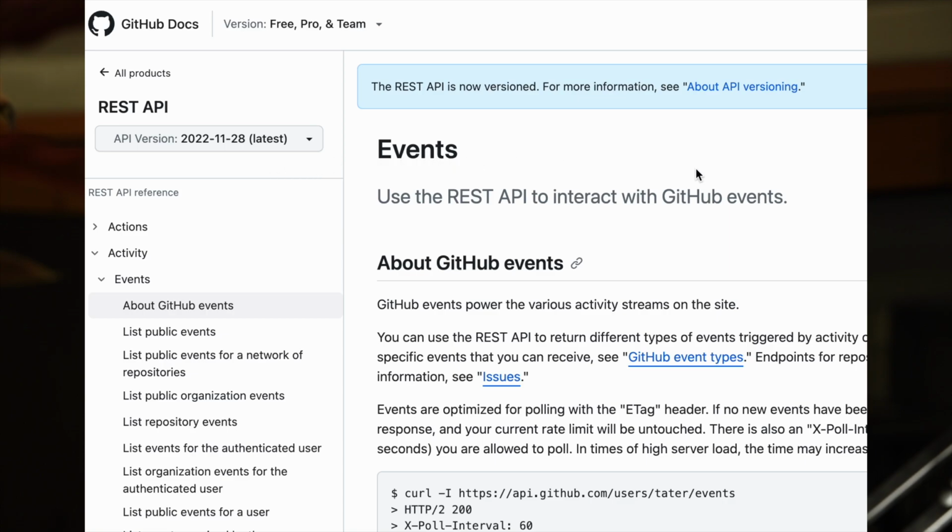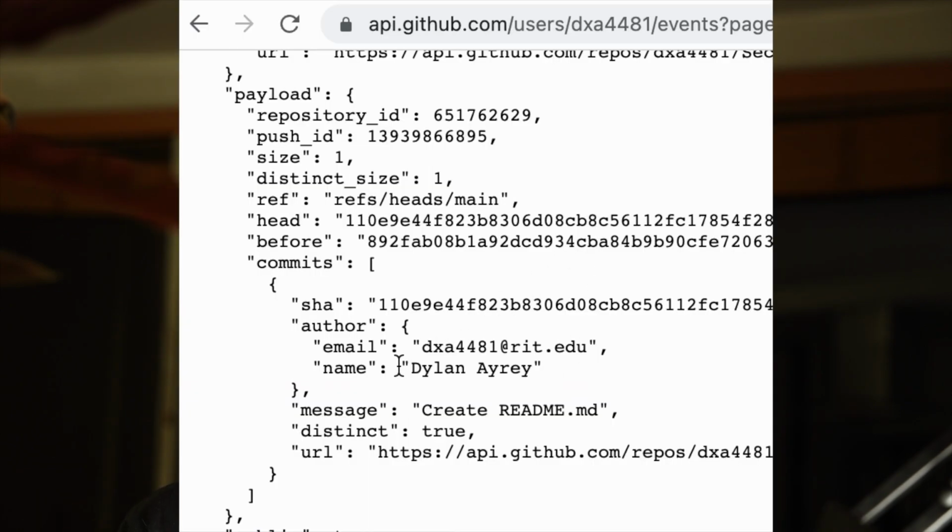GitHub has a convenient set of APIs that actually make this really easy, called the Events APIs. So here's the Events API with my account pulled up. If I scroll down, sure enough, I can see all of my email addresses associated with my GitHub account. Like, here's my college email address.